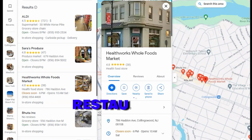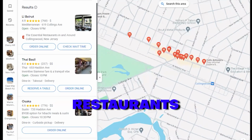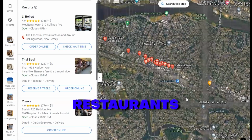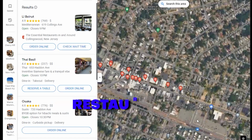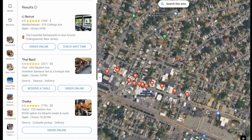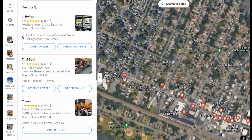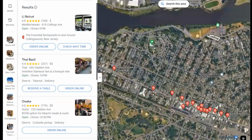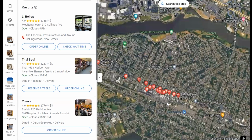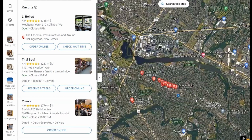Now, restaurants. There's lots and lots of restaurants. Reason being, you have that main strip. Let me show you what that looks like on the Earth version. So this is Haddon Ave, the main strip. You can go down and see all the different restaurants that are down there. So lots and lots of restaurants, and it goes even further into Haddon Township, Westmont, and more. So lots and lots of stuff when it comes to getting out to eat, for sure.